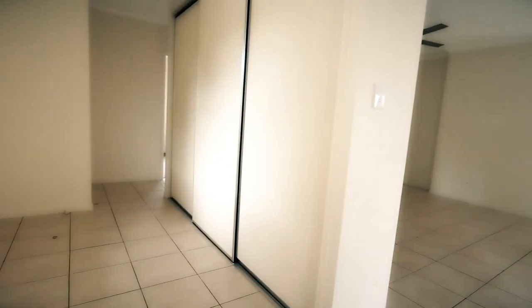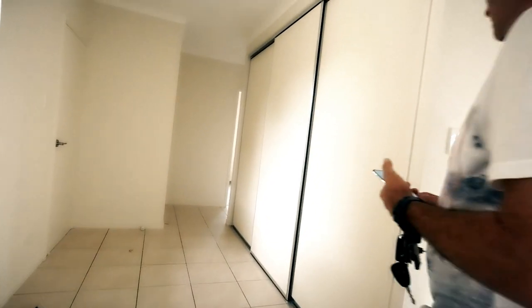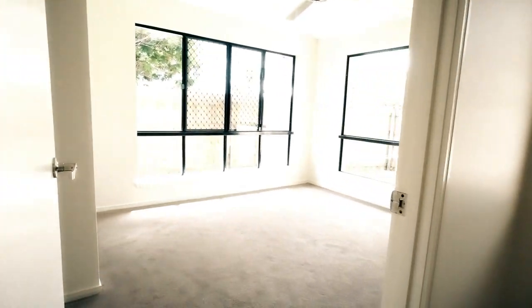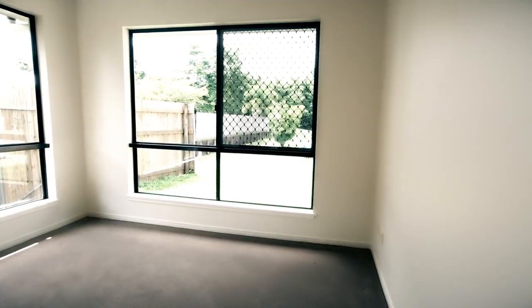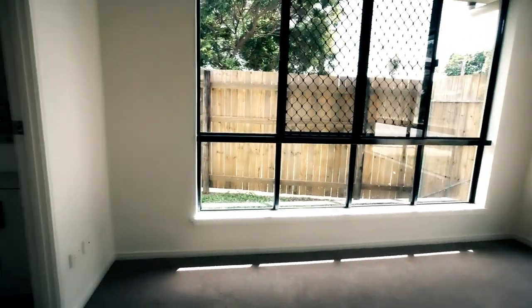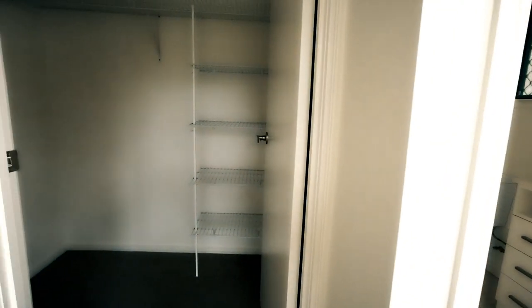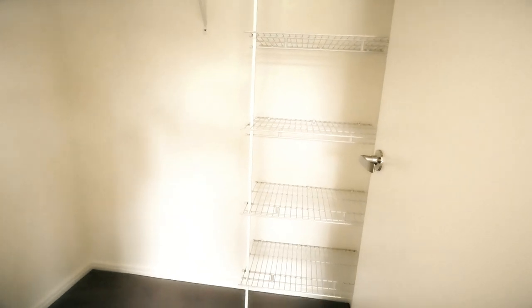Ooh, wham. Smells good. It's got new carpet, and you said the kitchen's new too. So we're looking at this house. I don't know what this one here is. I think this is a master. I reckon, yeah, it's the master one. It's a little bit small. It's a smaller walk-in robe. We don't need a washing machine.